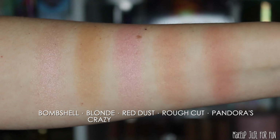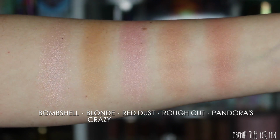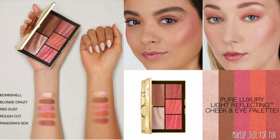In the end, all that does is ensure that this palette gets into the wrong customer's hands, because there's a lot of people out there who want this soft color palette for the cheeks. But this is what it looks like on the website. Look at the swatches on the arms. Looks nothing like what this palette looks like in life. If I go online and buy a palette based on this swatch appearance and then the product shows up, I would definitely be disappointed.